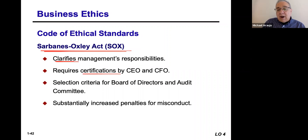For the first time, it requires that the CEO, CFO, and certain board of director members actually sign off on the financial statements as being accurate to the best of their knowledge, as accurate as possible. Also, boards of directors have been affected because they have to have at least a financial professional on their audit committee that oversees those statements before they're released to the public. And it substantially increased penalties, including jail time.